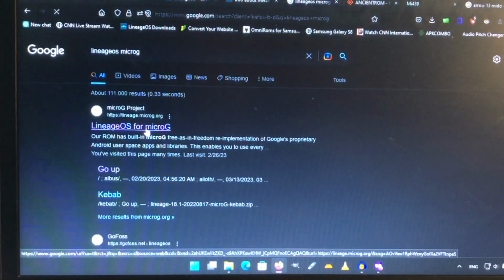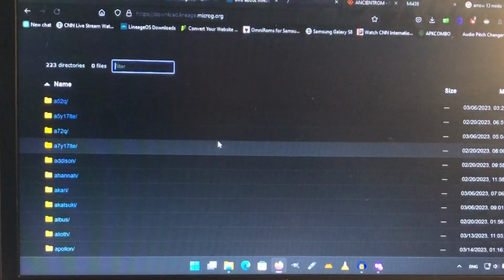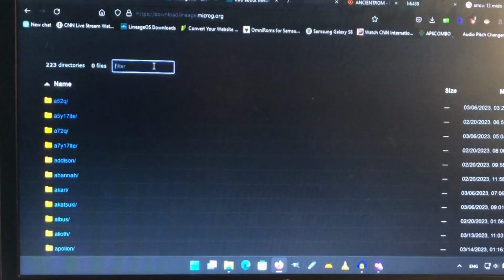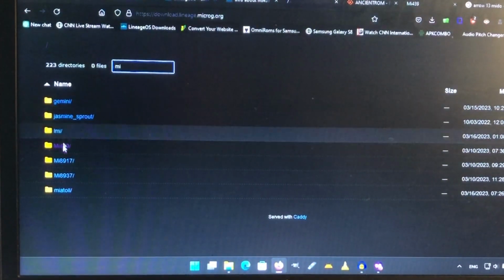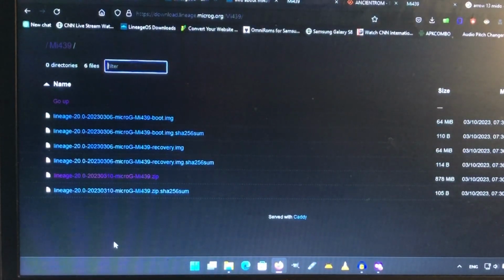This is amazing. We can be so grateful, at least you guys that have the Pine. I don't think it's called Pine. It's called Mi 439. You see that? LineageOS 20. So this phone is a sort of hit. It's a hit.